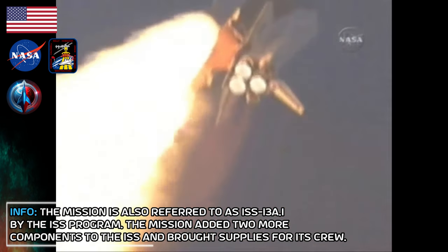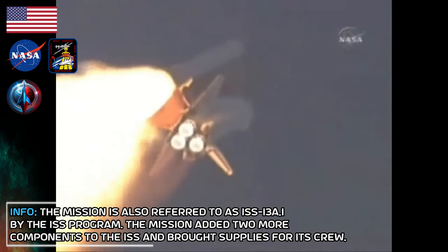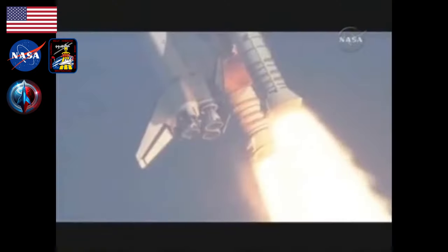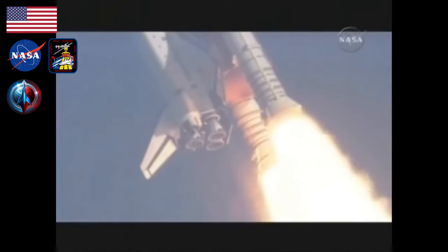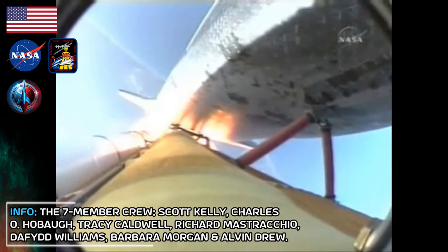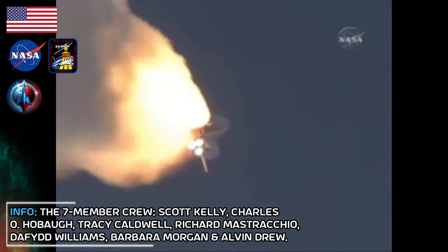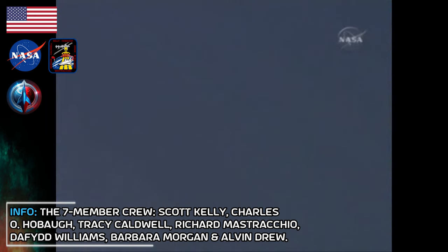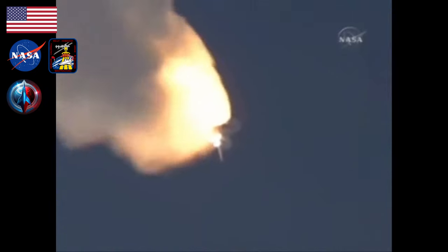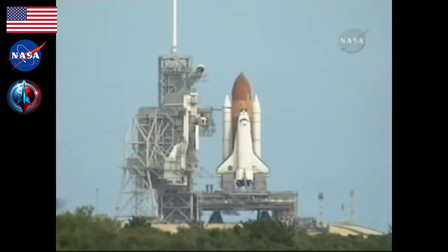30 seconds into the flight, the three liquid fuel main engines will soon throttle back to 72% of rated performance in the bucket to reduce the stress on the shuttle as it breaks through the sound barrier. This view from long-range trackers, now from a camera on the external fuel tank, showing the bird's-eye view of Endeavour heading towards space. 54 seconds into the flight, Endeavour already 8 miles downrange, standing by for the throttle-up call from Capcom Chris Ferguson.